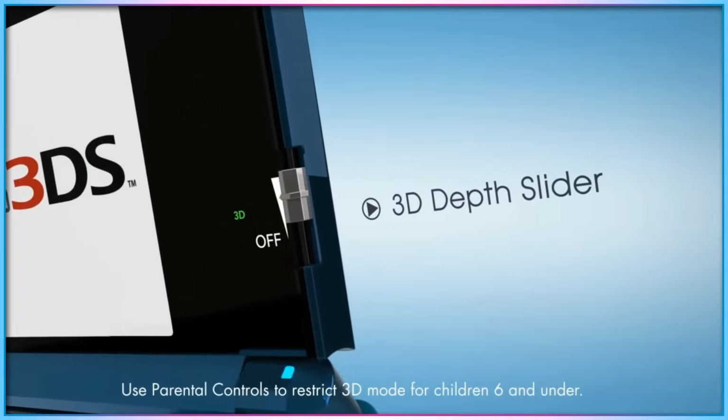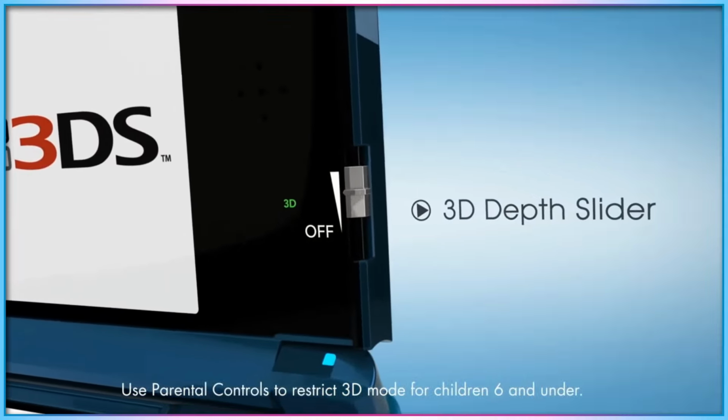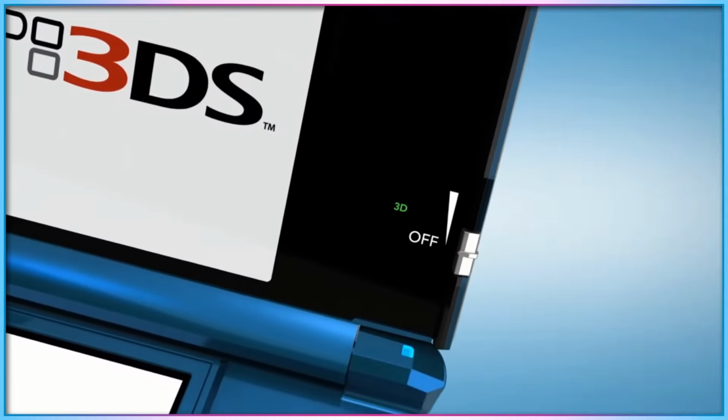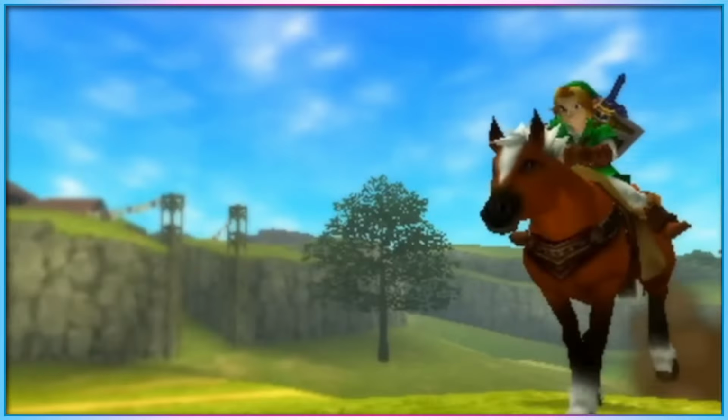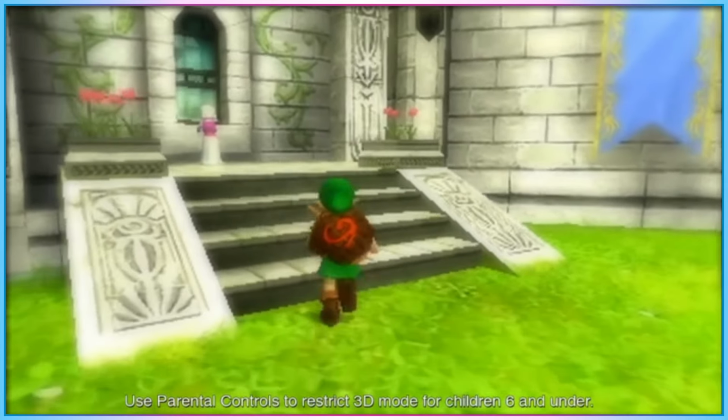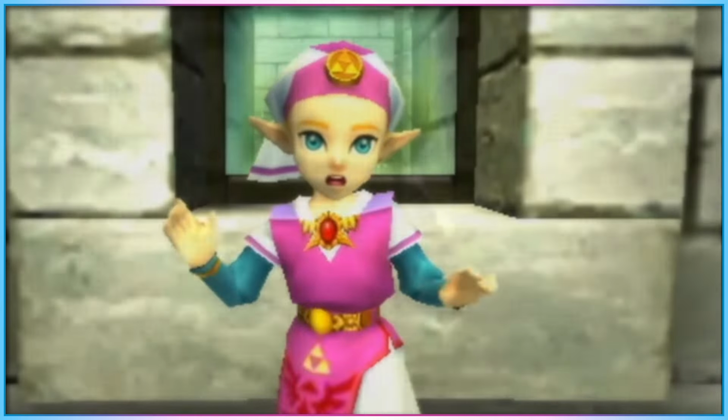The 3DS featured a slider on the right-hand side of its upper screen, which could be used to create a perceived sense of depth in supported software. Games could make projectiles appear to leave the screen and come slightly toward the player, or could appear to sink backwards into the screen, creating a sense of depth to the games involved.